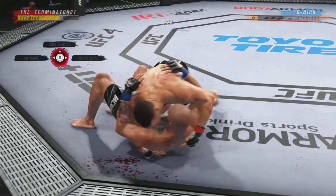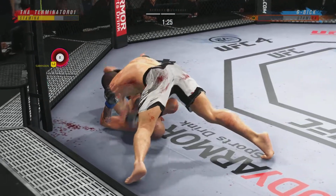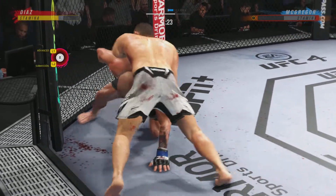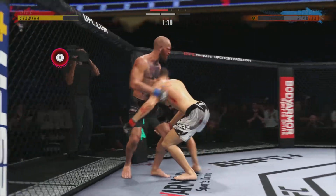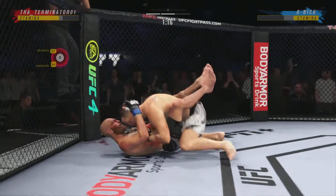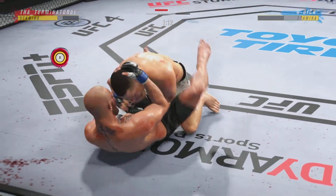Let's go! Get him off you! Wide north-south position now. We'll see how he chooses to proceed. Doesn't gain top position. What a beautiful takedown, but he just waited for one second before he can secure top position.